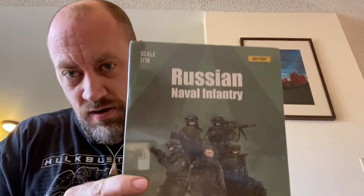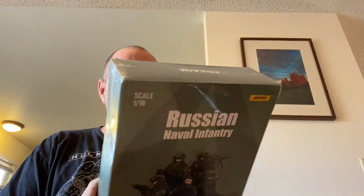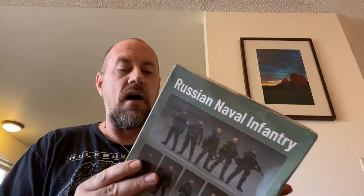Because today, thanks to FedEx and 3-day shipping from Hong Kong due to Locker Toys, I have the new Russian Naval Infantry figures here. So this is obviously in their realistic military figure line. There used to be a name for that. I don't remember what it is because they don't put it on all their boxes.